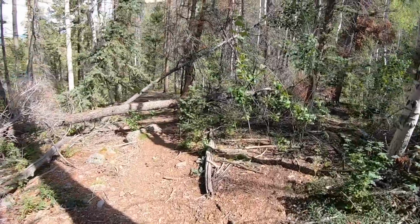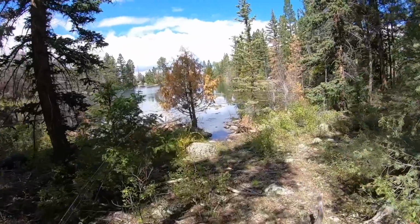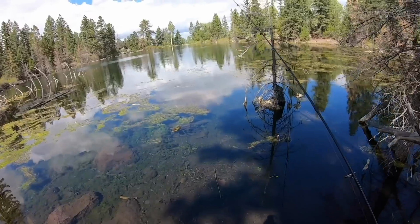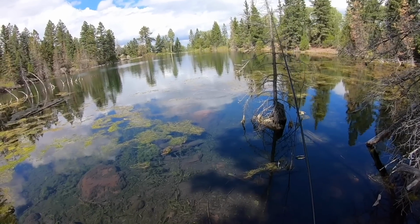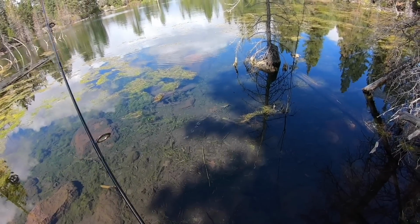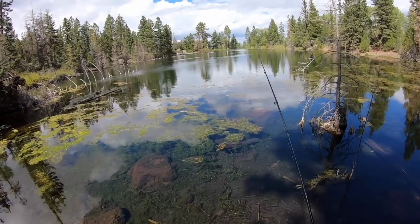Going down is the easy part, but climbing up, here we are, lake number 2. Oh, I just got swiped. Oh, there's fish. There's fish. A bunch of them. Oh, look at them right there. Well, fish confirmed. We might be breaking out the fly rod here.